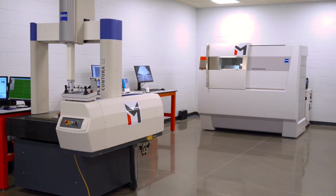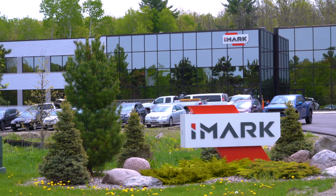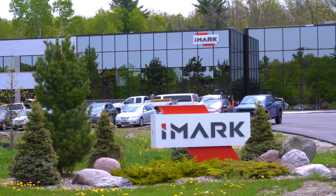I do see a lot of ZEISS in the future at iMark because of the history we have with our machines and the Calypso software. There's just been a trustworthy track record with it thus far. And I think with the flexibility we have moving between machines with Calypso, it's going to remain at the core of who we are here at iMark.